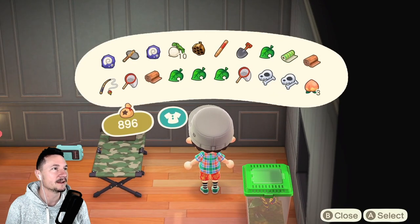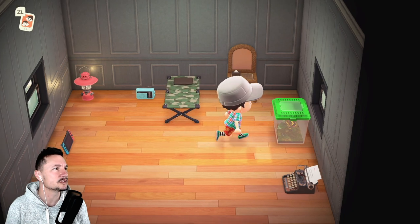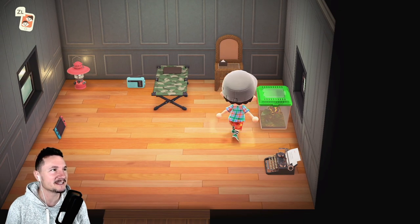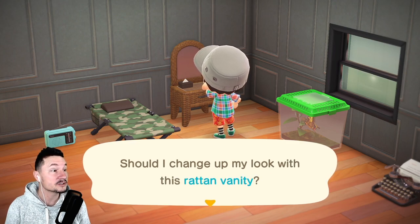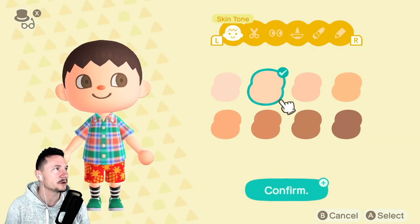I'll put it right here. Okay, where is it? Place. Oh, it's a chair? Oh no, it's a vanity. It looked like a giant chair for a second because it has the same shape as a chair. Can I look at it? Oh, should I change my look with rattan vanity? Let's just see what this looks like. I'm probably not gonna change my look, but I just wanna see.